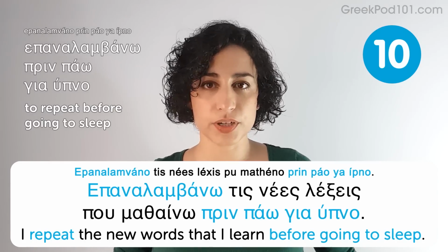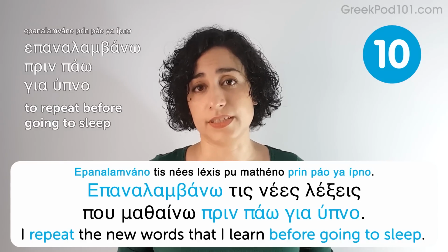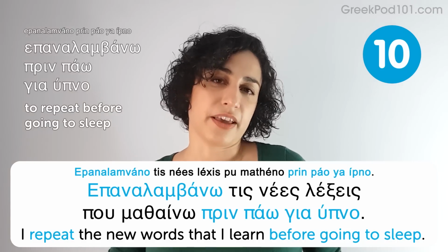I repeat the new words that I learned before going to sleep. I'm not sure if that method would work for me, since I'm always extremely tired, and I pass out as soon as my head touches the pillow. But I guess you can try this one out.